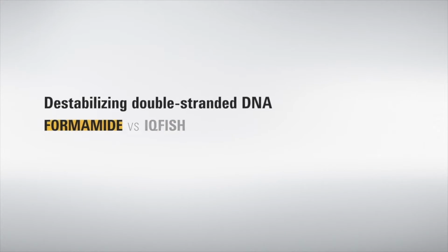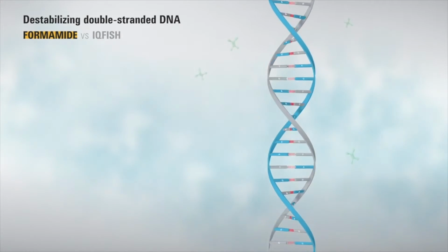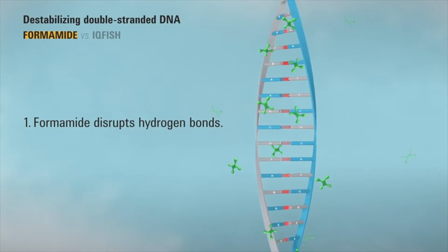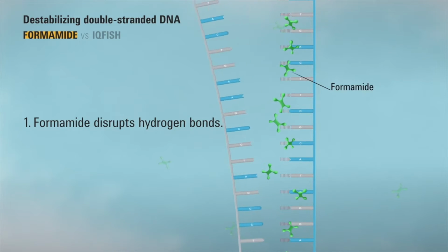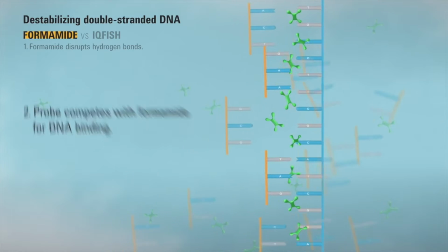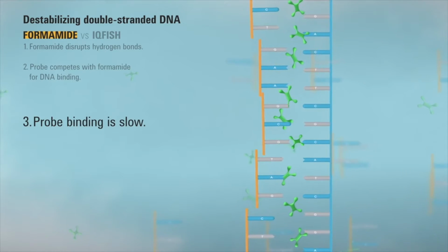Traditional FISH uses formamide to destabilize double-stranded DNA. Formamide disrupts hydrogen bonds, which causes the 2 strands to separate. However, formamide ends up competing with the FISH probes for DNA binding, making probe binding slow.